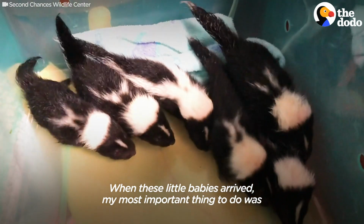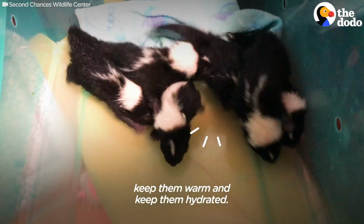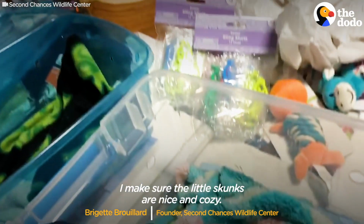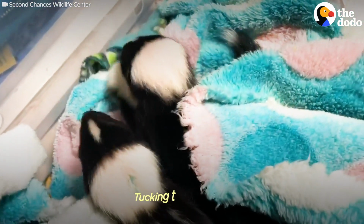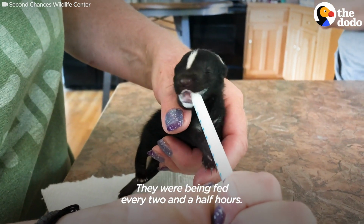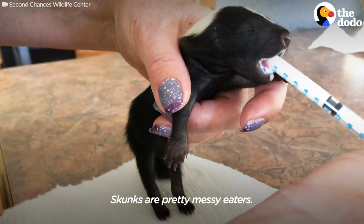When these little babies arrived, my most important thing to do is keep them warm and keep them hydrated. I am a mom, and I make sure that the little skunks are nice and cozy. Tucking the babies in. They were being fed every 2.5 hours. Skunks are pretty messy eaters.